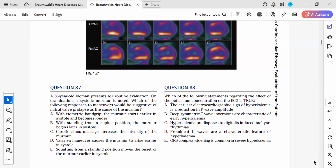I can go on to number 88. Yes, please, if there are no questions or contributions. Which of the following statements regarding the effect of potassium concentration on the ECG is true?